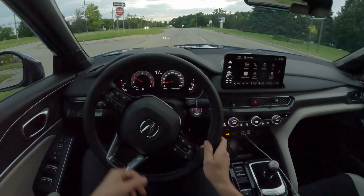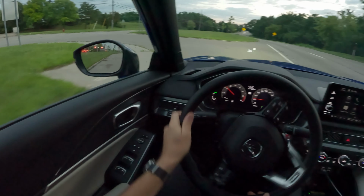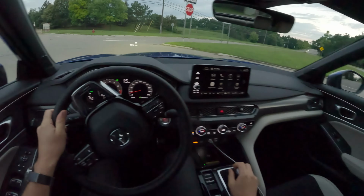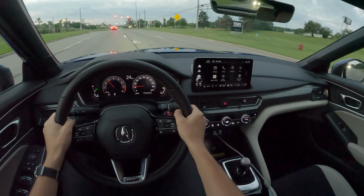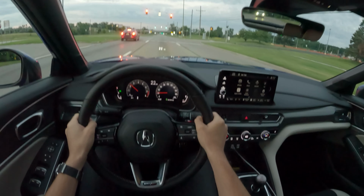But to be honest, those are just minor grievances. Ultimately, to live with as a daily, this is such a complete car. It's such a cohesive, well put together, and amazing to drive package. I have absolutely loved spending time with this thing this week.